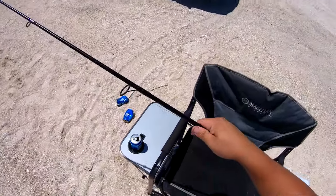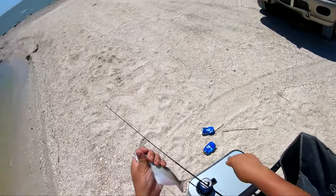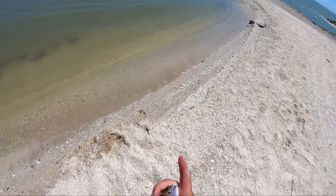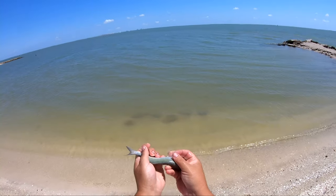What is that? That a skipjack? Oh man, I don't even know what kind of fish that is. That's the first time I ever caught that species. Ow, and he just bit me. That freaking hurt. Well, I guess I deserved it. I caught him. Hey, little buddy, hold on a second.